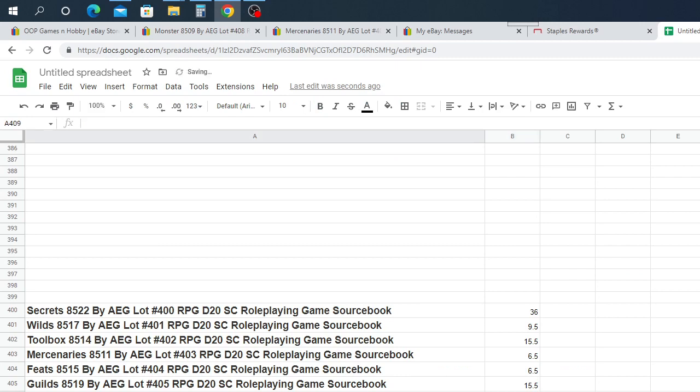Next book. Man, this isn't too bad, actually. You're looking at those prices for those books. This is all the low-end stuff, so this is stuff where usually people will bundle it together if they're selling it to their friends and cut them a price, and you're pretty much going to end up somewhere around here anyway. Secret selling for 36. If you sell that to a friend, most likely you're not going to get that.